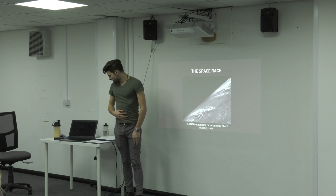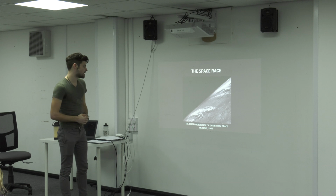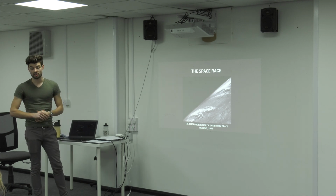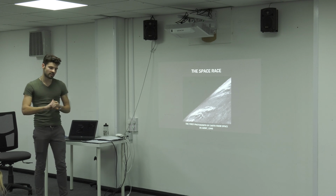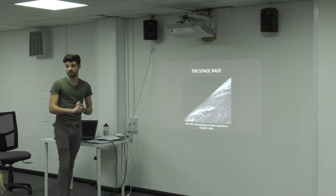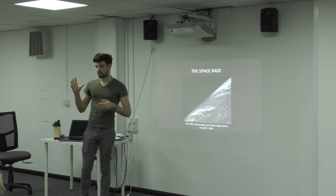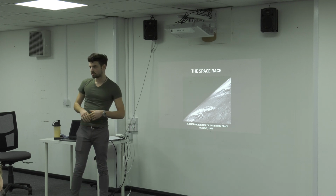So, moving on to the space race, really. This is the first photograph that was ever taken of the Earth from space. It was taken by the US Army, actually. And what they basically did, it's quite funny, really, they literally strapped a camera and a load of film to an old German V-2 rocket, which was what the Germans tried to use to shoot at London in the Second World War.